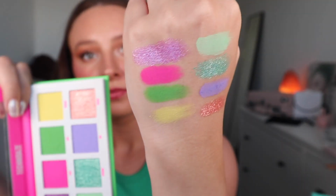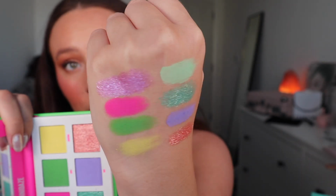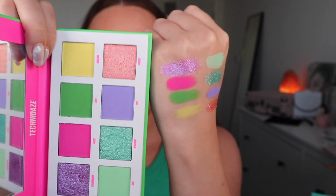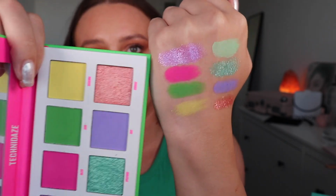Look at that. That purple is crazy. If you're going to a Taylor Swift concert and you're doing Speak Now, I suggest you buy this palette if you can, because that is insane.